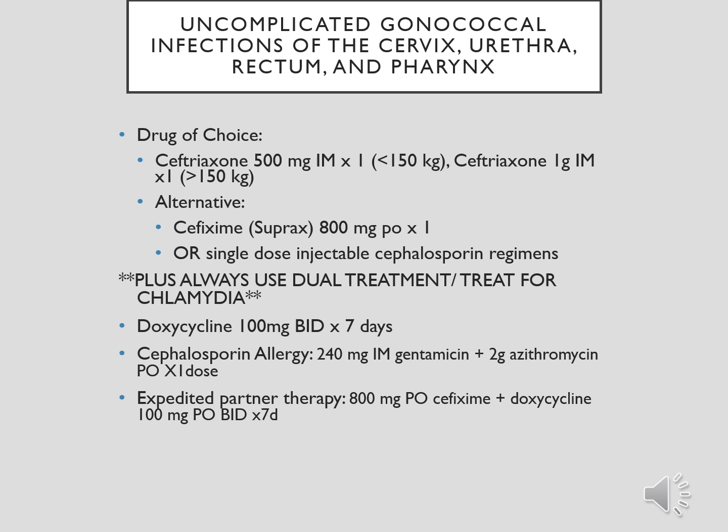For uncomplicated gonorrheal infections, the drug of choice is ceftriaxone 500 mg intramuscularly in 1 dose. If the patient is greater than 150 kilograms, the dose is increased to 1 gram IM in 1 dose. Alternatives include cefixime or other single-dose injectable cephalosporin regimens. Patients should always be treated for chlamydial infections with doxycycline. If patients have a cephalosporin allergy, you may use IM gentamicin plus 2 grams of azithromycin in 1 dose. Expedited partner therapy includes 800 milligrams oral cefixime plus doxycycline for a 7-day course.